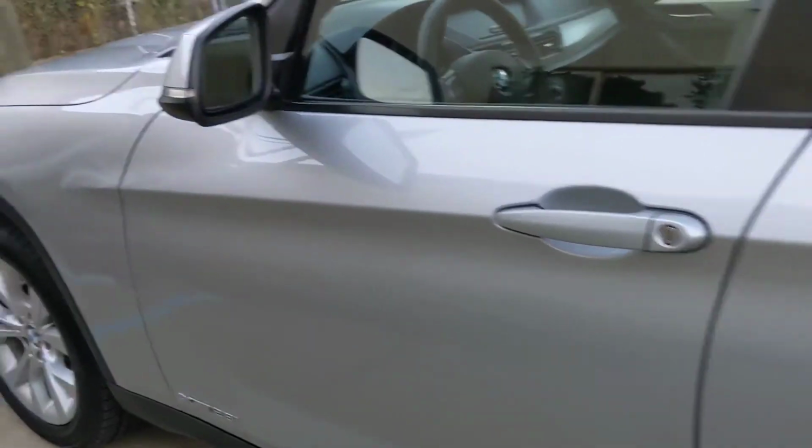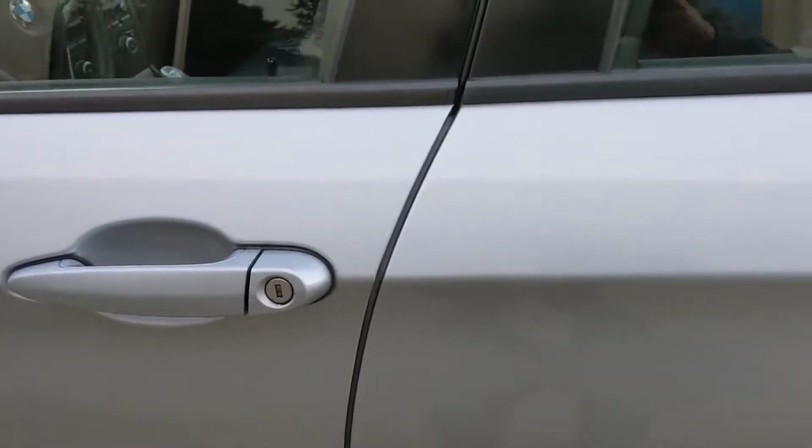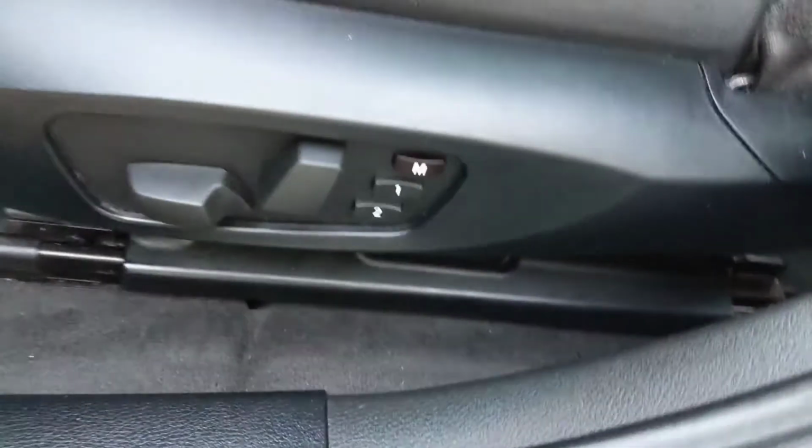This has power folding side mirrors. Has comfort access of keyless locking and ignition. You just hold your finger on the button or on the handle and it locks as long as the key's on you. Then if you want to unlock it, just grab the handle and it unlocks. The driver's seat has a lumbar and a two-position memory.